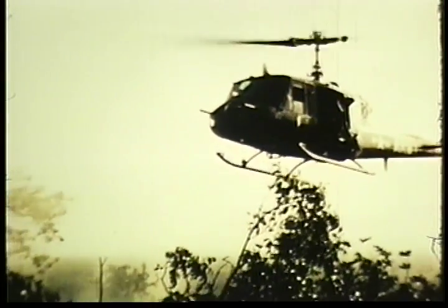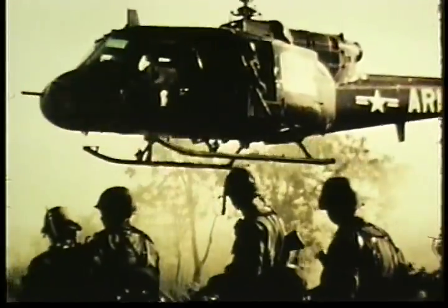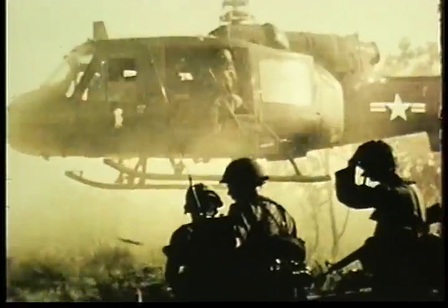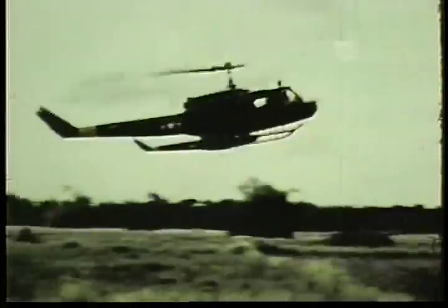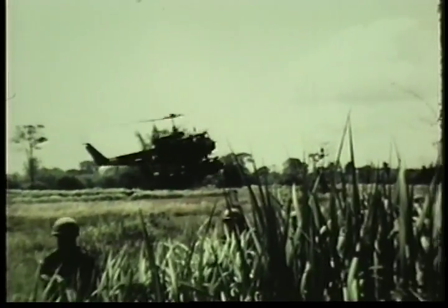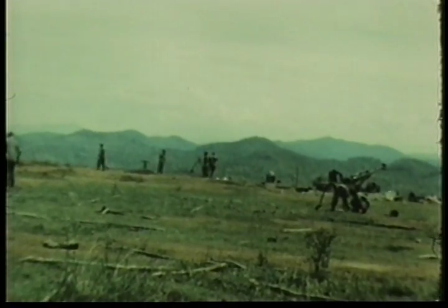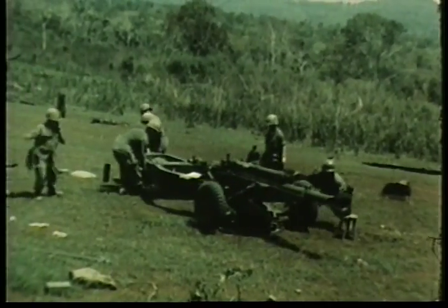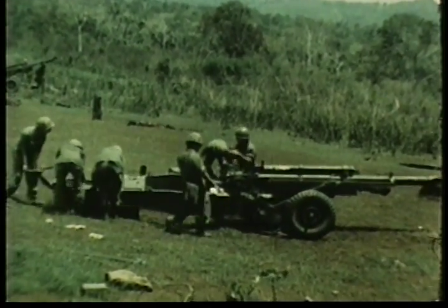With every operation, the 1st Cav continued to improve its air-mobile techniques. One lesson learned was to travel as light as possible. Troopers carried only weapons, ammo, and 2 canteens of water, depending on helicopters for further supply. The artillery learned how to be weight watchers, too. The M102 version of the 105mm howitzer was 1,200 pounds lighter than the earlier model.